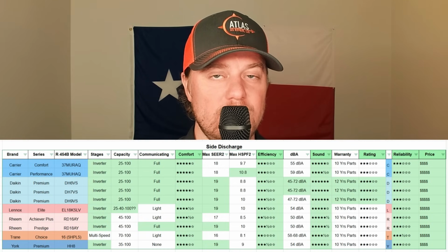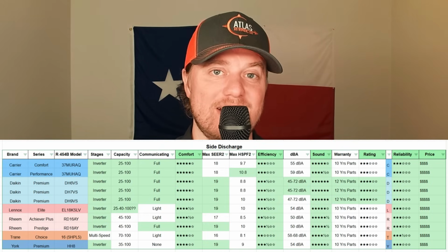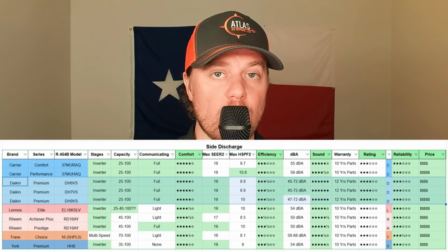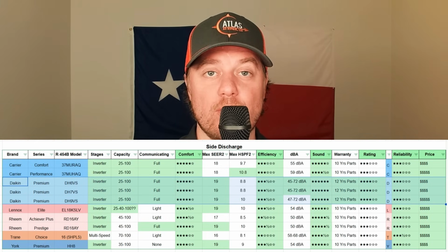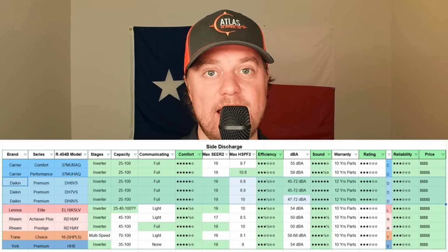Now overall, if we ask the question, who makes the best side discharge unit in the industry, it is clearly Daikin. And Daikin is actually betting the farm on side discharge units. They even got rid of their premium top discharge units. And now this is the best of the best that they have to offer. Okay, so now let's get into the fun stuff, which is the highest tier products that these manufacturers make.